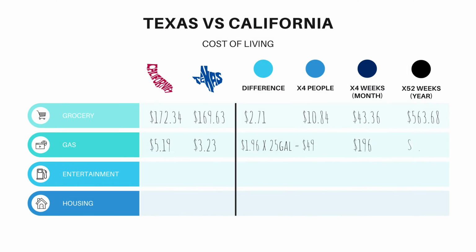$6 is a lot. So that's $2,548 a difference per year to live in California versus Texas on just gas alone. For a grand total so far with gas and groceries, and we're going off the lower priced Walmart prices, $3,111.68. Let's keep going. Next up is entertainment.